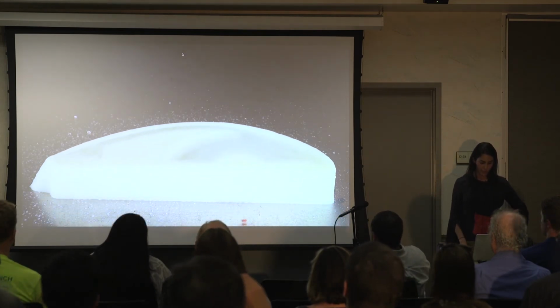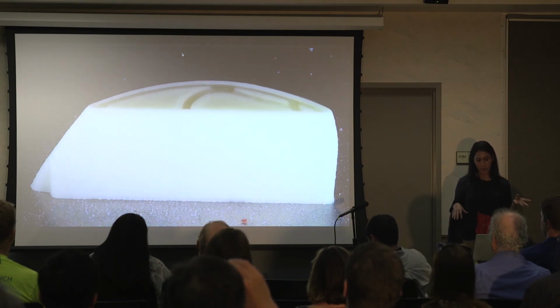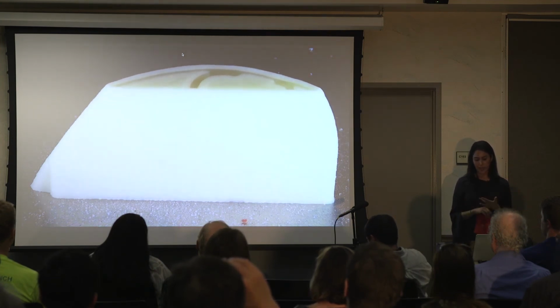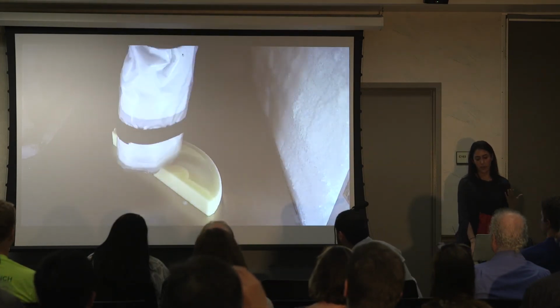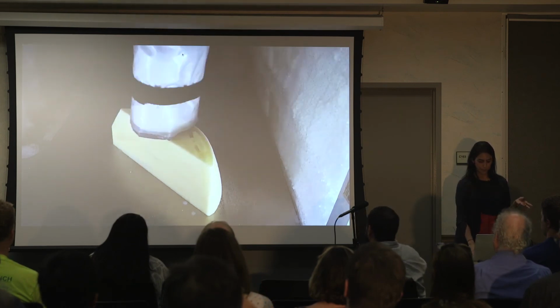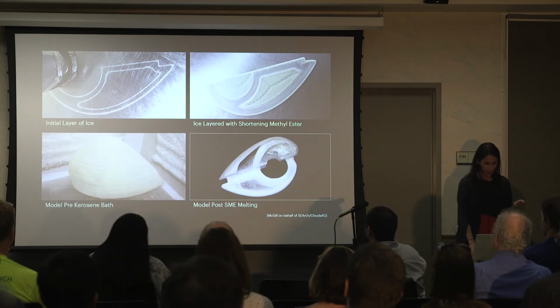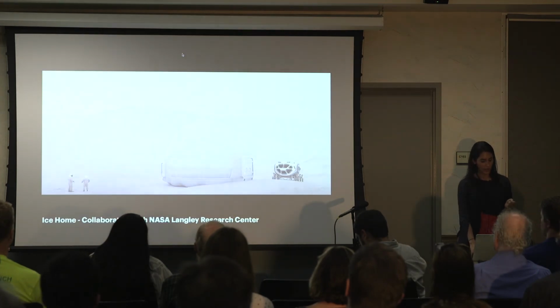So here you see a process video of the scaled model being printed. There is a binding agent that's used as scaffolding material here that, when the entire model is dipped in kerosene, dissolves away. And here you see some additional process photos.